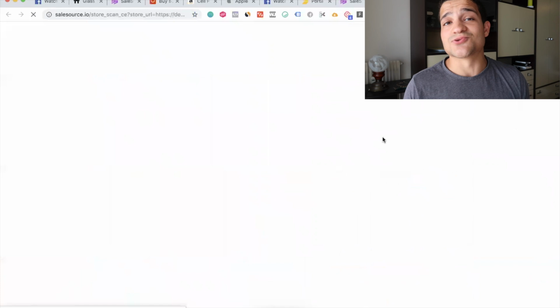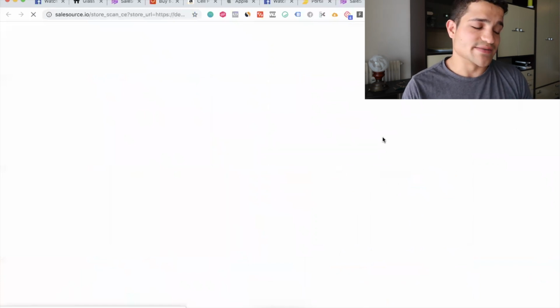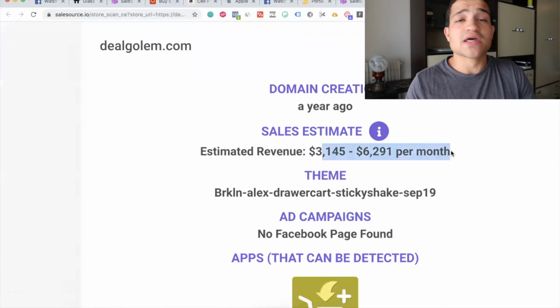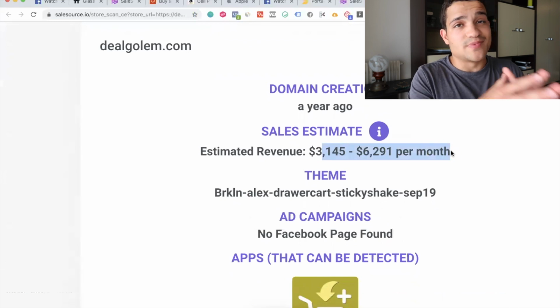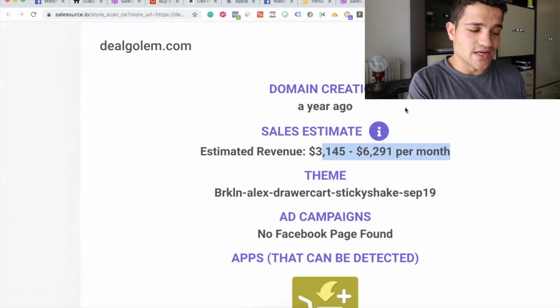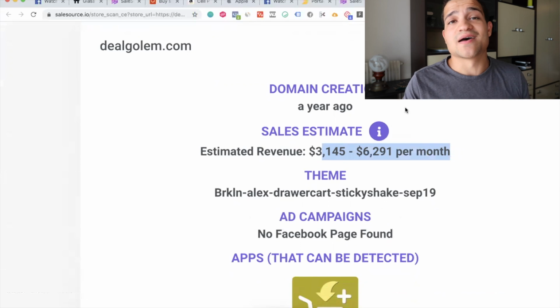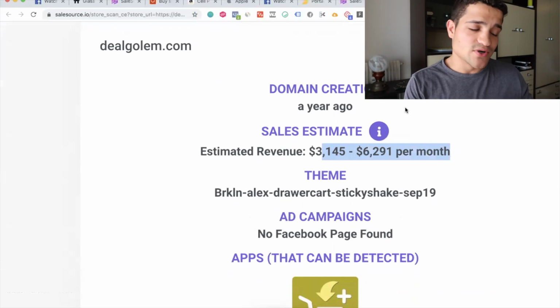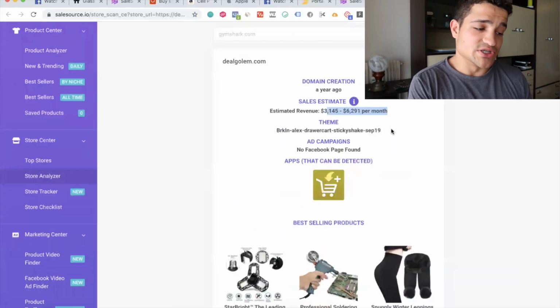If we go to analyze store to see how much this store is making, let's look at that. And this particular one is making around 3,000 to 6,000 a month. So it's not huge. It's not a huge store, but this particular product, they're advertising it a lot, and most of that revenue comes from that product. Again, these are untapped products that you can take massive advantage of. They're about to trend or they're about to explode. Take advantage of it as much as you can.